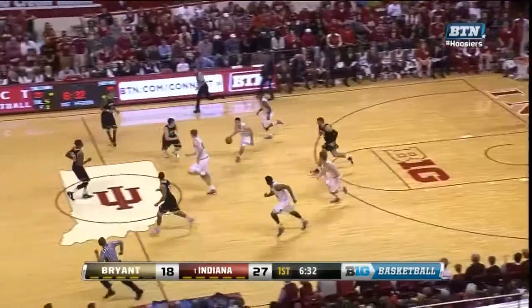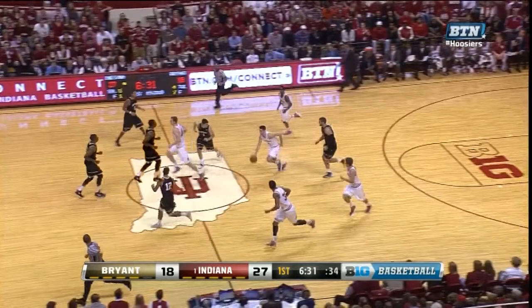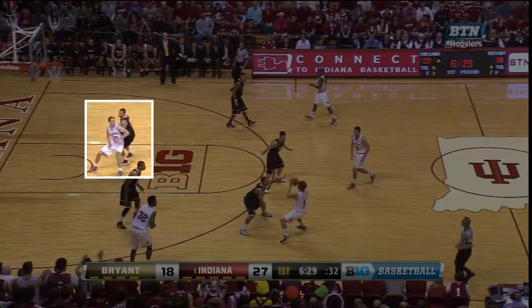Cody Zeller, one of the best returning college basketball players in America, he's running down the court right now. You have to have contact with him at half court. If you don't have contact with him right there, he's going to eventually get to where he wants to go. If you had contact at half court, you're going to impede his progress a little bit. Once he gets low post position like this, you're sunk. He's either going to go to the foul line or get a basket or both.